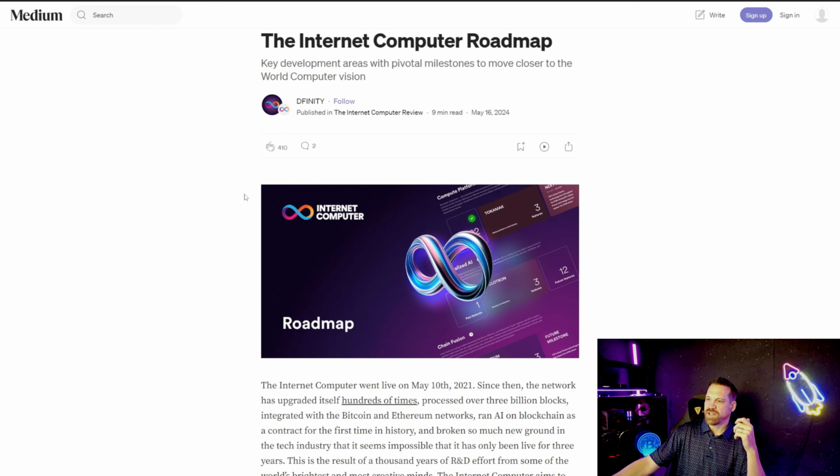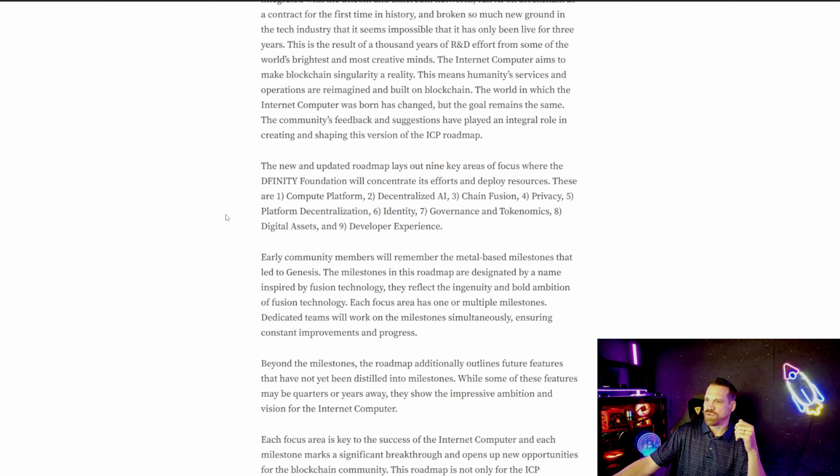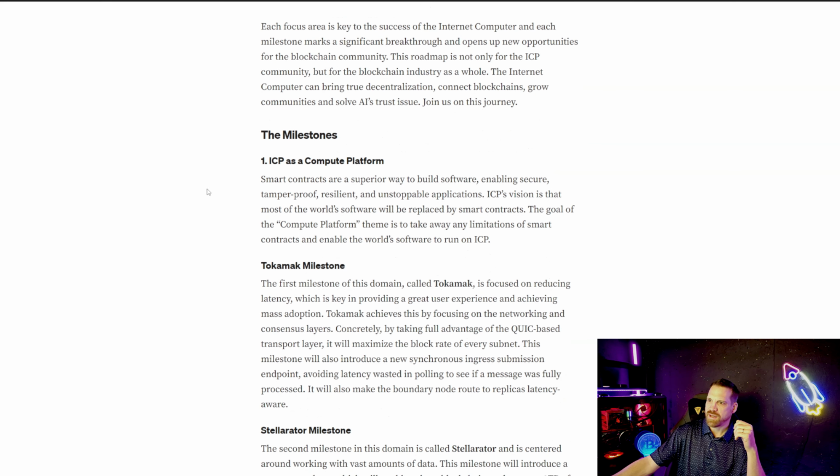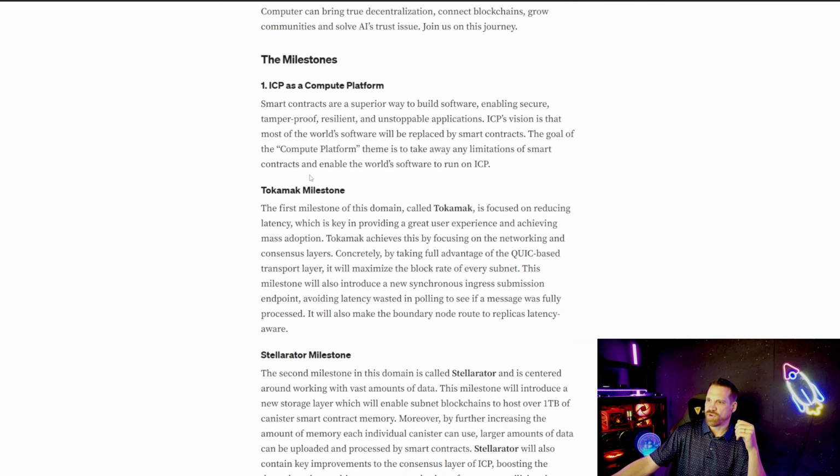So if you take a look at the roadmap here, you guys can read through this. This was announced recently here back in, I think, May. So their first milestone is ICP as a compute platform, and they're talking about the smart contracts as a way to build software and enable secure, tamper-proof, resilient, and unstoppable applications. Their vision is that most of the world's software will be replaced by smart contracts.